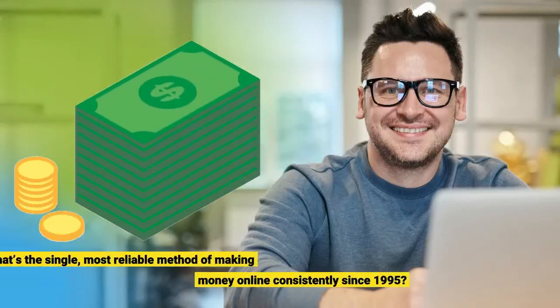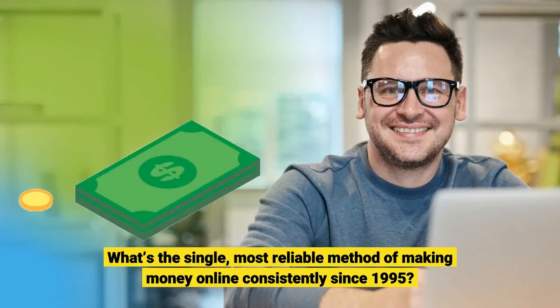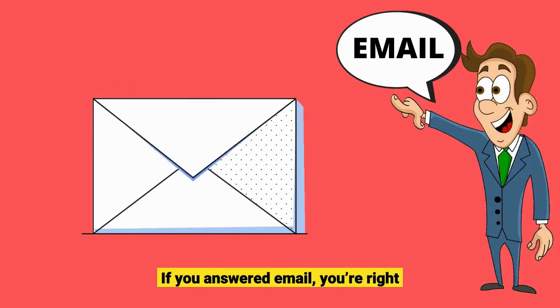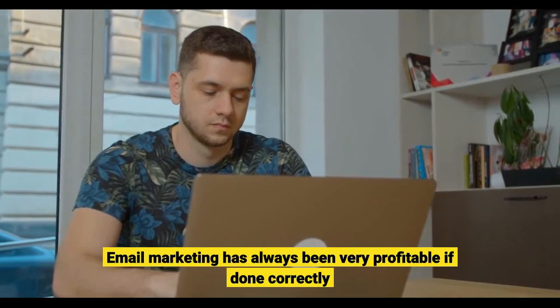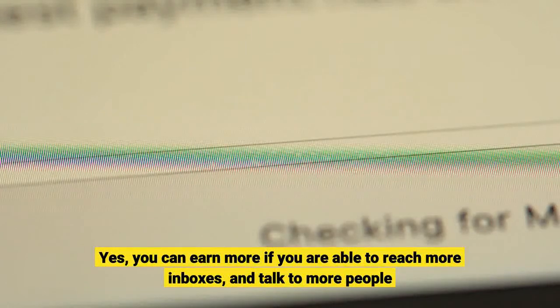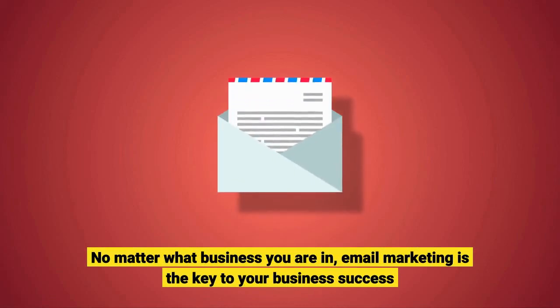What's the single, most reliable method of making money online consistently since 1995? If you answered email, you're right. Email marketing has always been very profitable if done correctly. Yes, you can earn more if you are able to reach more inboxes and talk to more people. No matter what business you are in, email marketing is the key to your business success.